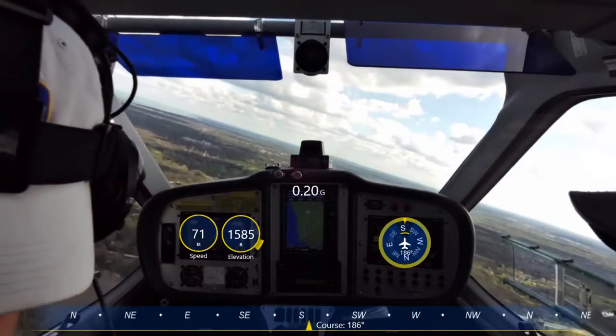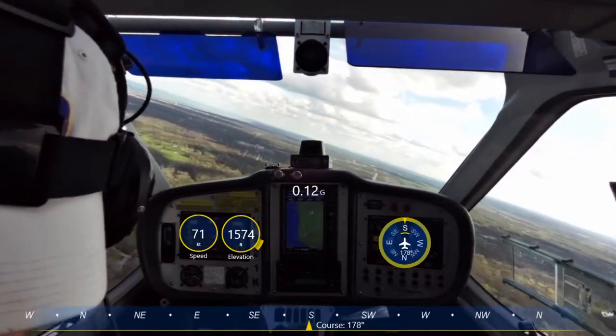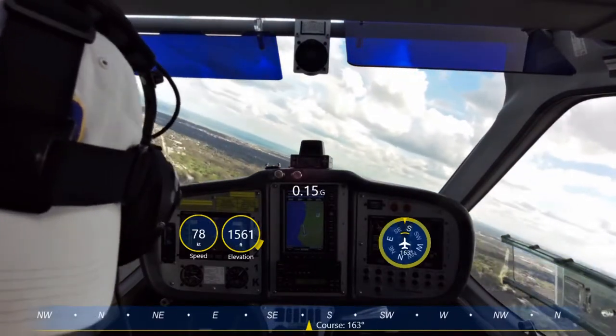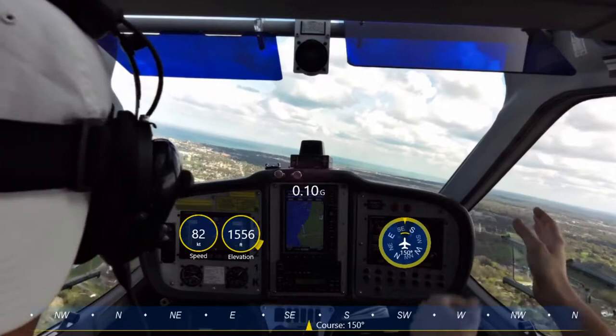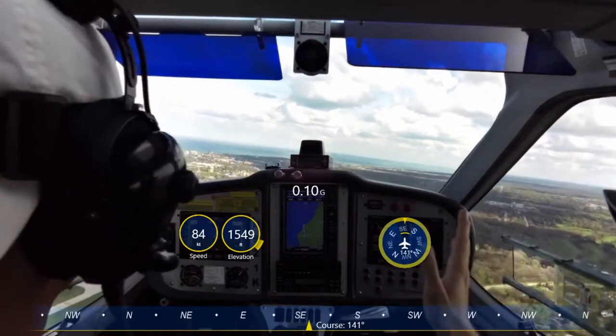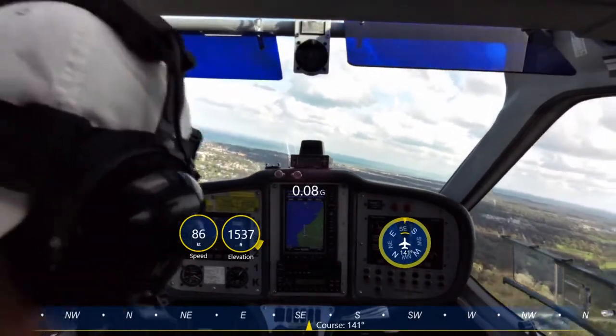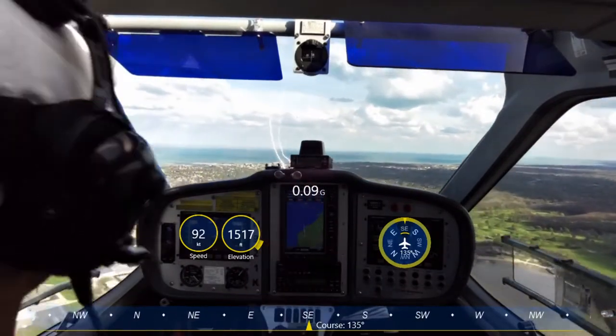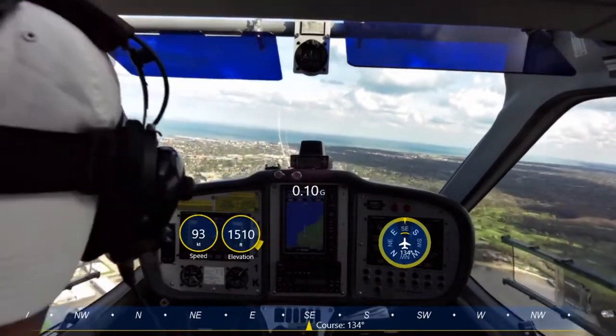I might leave a little power in here just to help us hold our altitude. We'll level off right here. We want to keep a little crab angle to the right because that wind is going to try to blow us in towards the runway. Get the flaps in. Carb heat. Below 80 flaps. So I might have to take just a little power out.